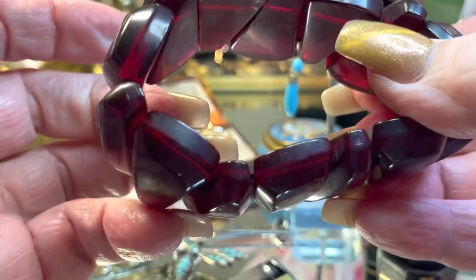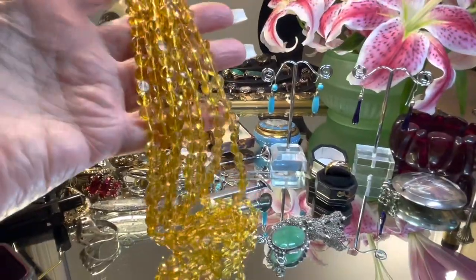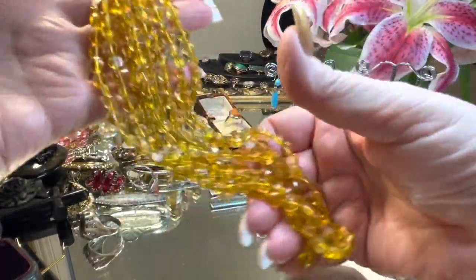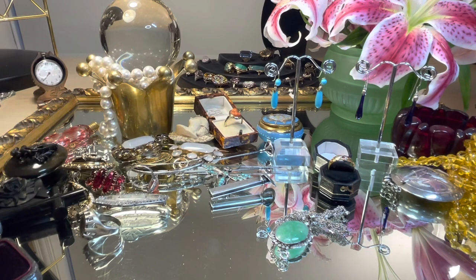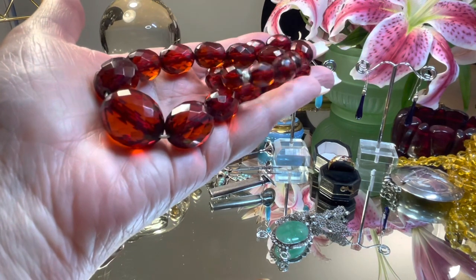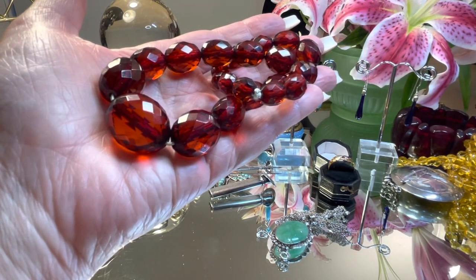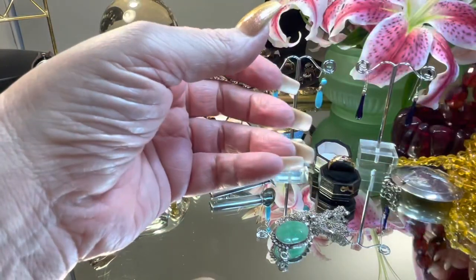Art Deco cherry bakelite, chunky cherry bakelite. Stretch is still fantastic on it. Four strands of honey amber. Four graduated strands of faceted amber. Beautiful necklace. A large, stunning cherry bakelite necklace. And like the bracelet, it's on stretchy. It goes over your head. I'll give you the length on that tomorrow.